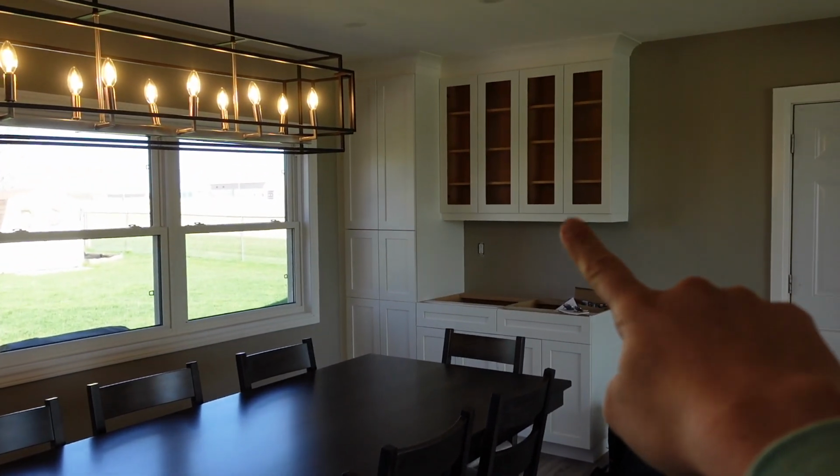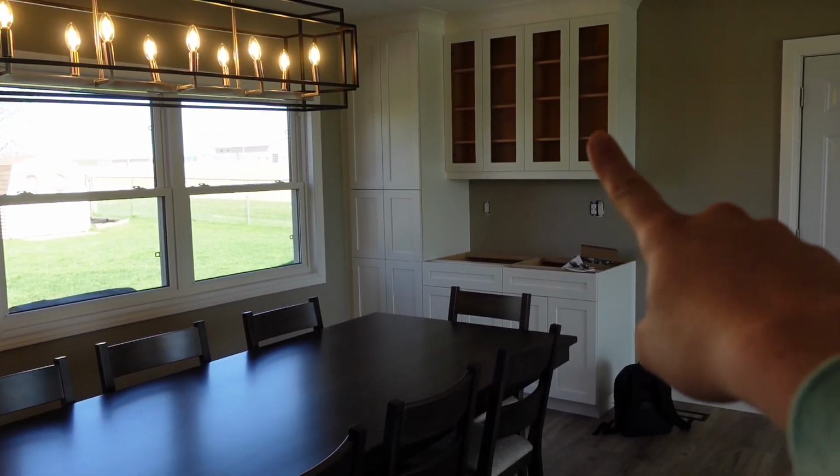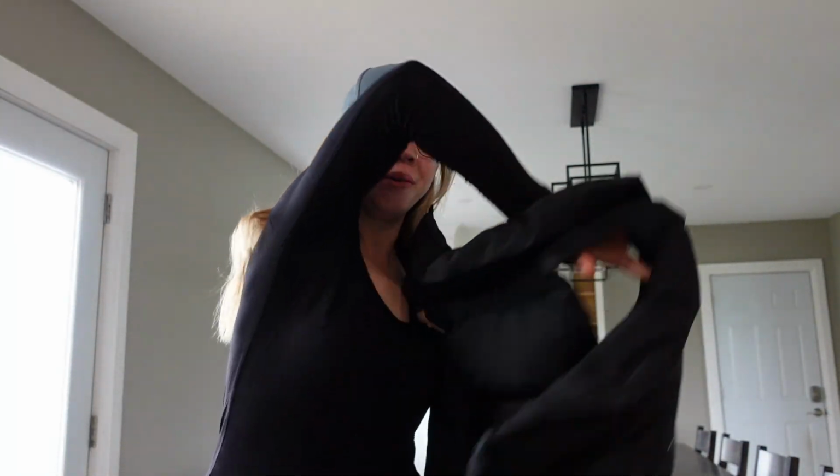We're still waiting on hardware for the coffee bar, countertop, and glasses going in the doors. Kind of ironic how the last clip was me talking about saving money, and here we go to Costco, where everyone spends way more than they intend to.